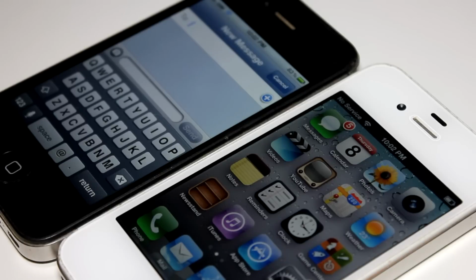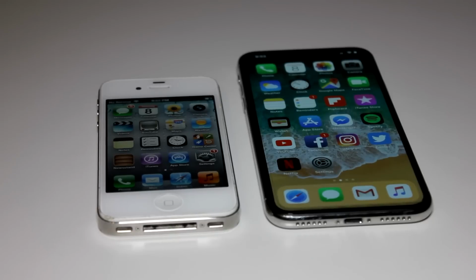iMessage also was introduced on iOS 5, and this of course allows you to message with just your Apple account over Wi-Fi and link messages over various devices. As soon as I signed into this iPhone, I started getting text messages, which was kind of neat to see. It just works, and of course that was the end goal for pretty much everything Apple did back in the Steve Jobs era.